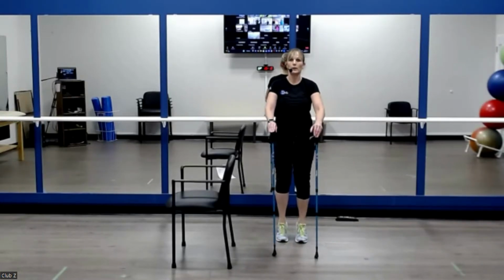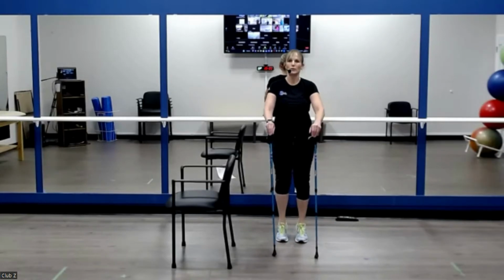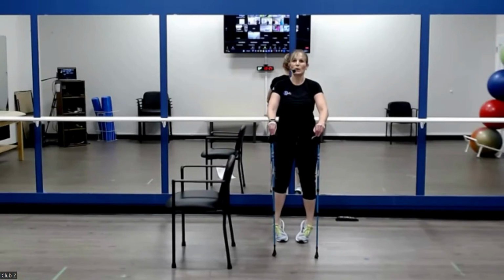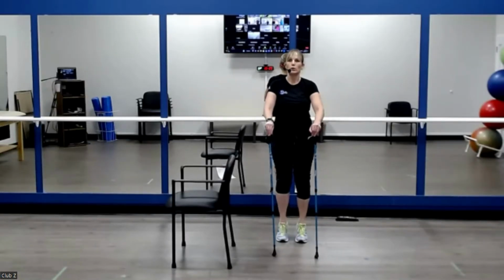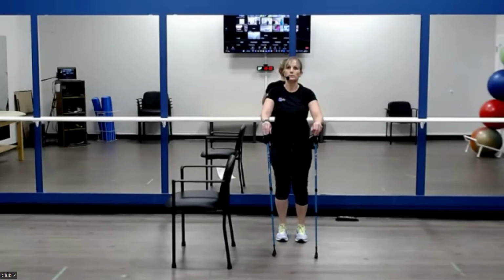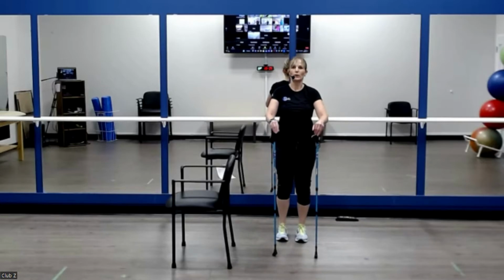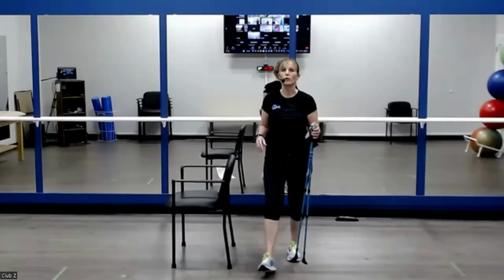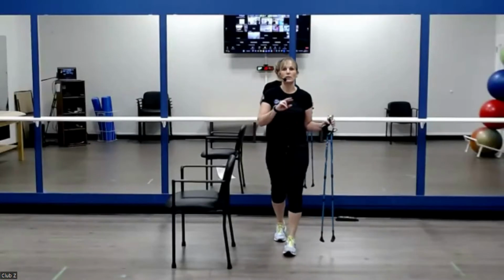Up and down. It's very common, 2 more, for the ankles to want to go out to the side like this. So we want to try to control that. Keep the weight on the big toe side. Good. Come down. 1 more. Lift and hold. Good. Come on down. Wonderful. So that is the end of our second set of the first series of exercises.